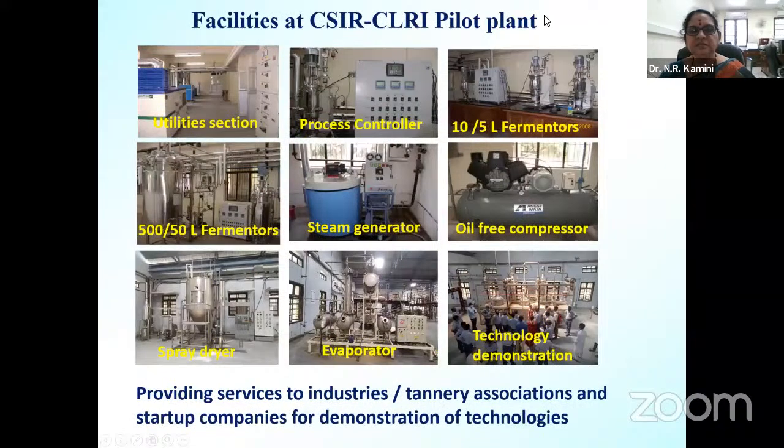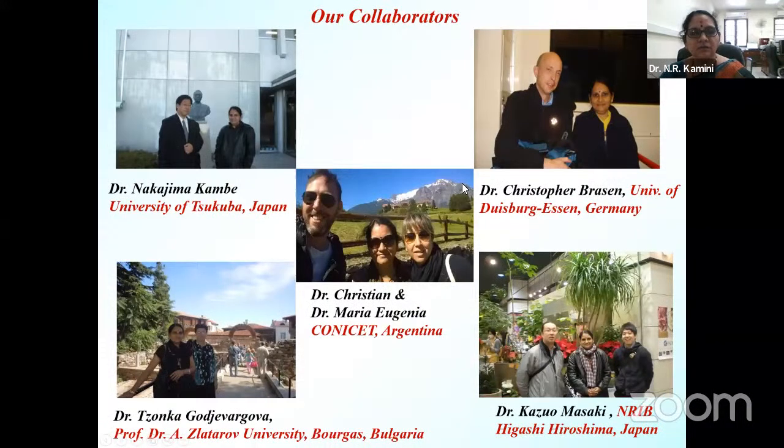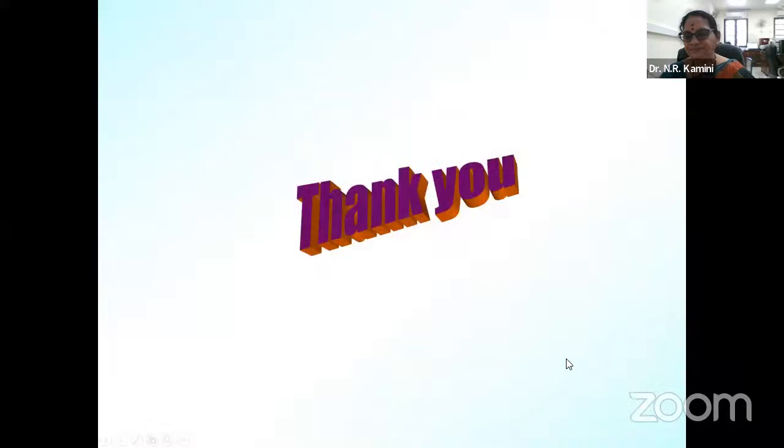And facilities at CSIR-CLRI pilot plant. These are the facilities available in our CSIR-CLRI. And we are providing services to industries, tannery associations, and startup companies for demonstration of technologies. And these are our collaborators. Thank you.